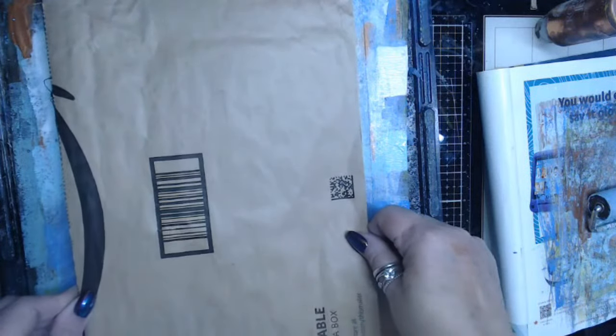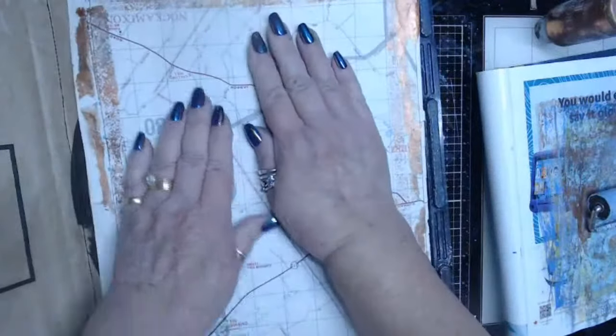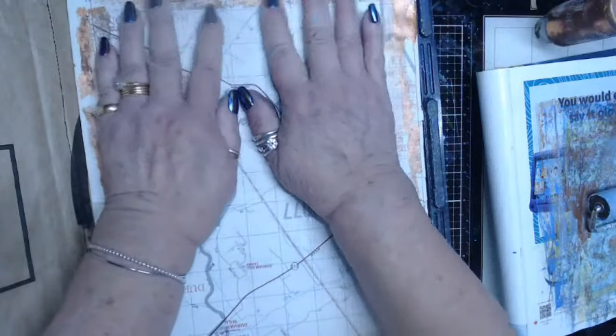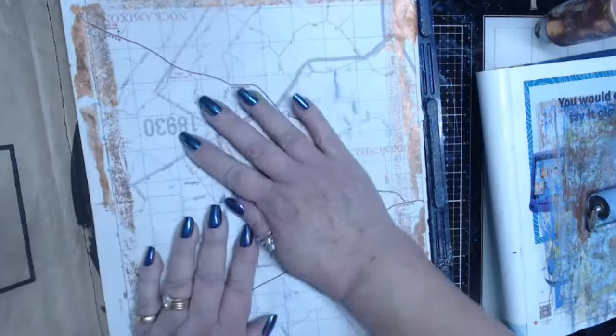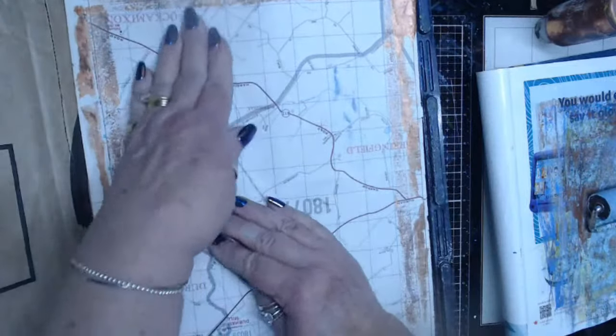As we all know, junk journal can be anything. And this is my cover. And this is what I don't want to do. I just put my fist over there, because I don't want to get smears on my cover on the inside if I don't have to. This could be a total bust.